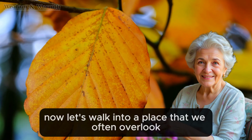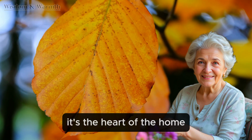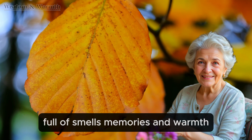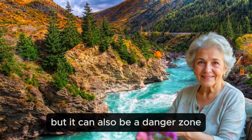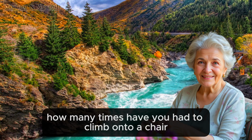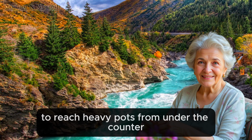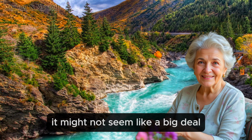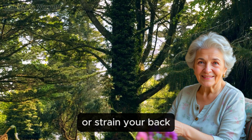Now, let's walk into a place that we often overlook when it comes to safety: the kitchen. It's the heart of the home, full of smells, memories, and warmth. But it can also be a danger zone without the right setup. How many times have you had to climb onto a chair to grab something from a high cabinet? Or bend down low to reach heavy pots from under the counter? It might not seem like a big deal, until the moment you lose your balance or strain your back.